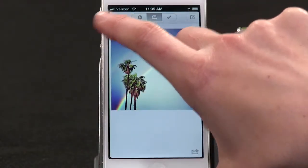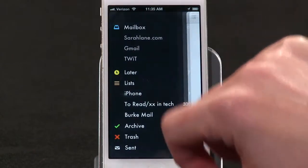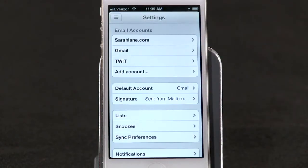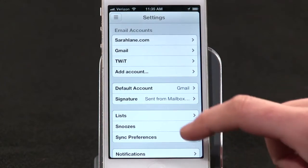Now, obviously, you need to be disciplined to use Mailbox. If you aren't, the app won't be much more than a custom Gmail skin. But after 2 months of forcing myself to take action on every piece of email I get, I found that I'm more organized, I'm more productive, and I'm less overwhelmed.